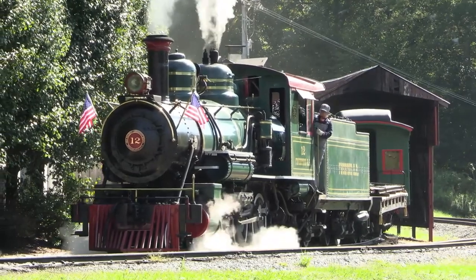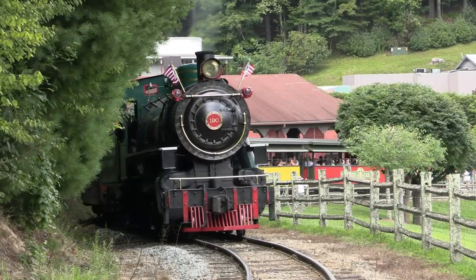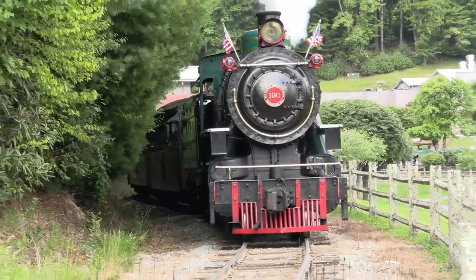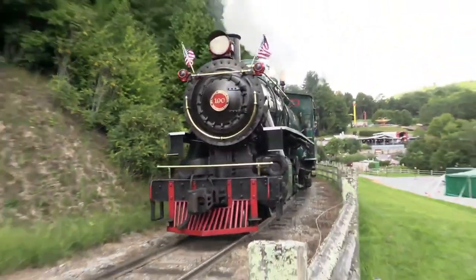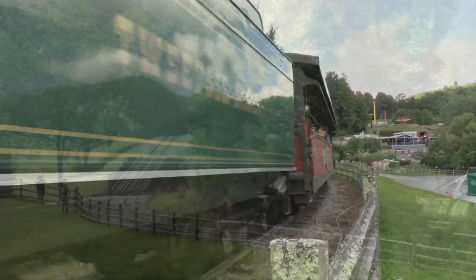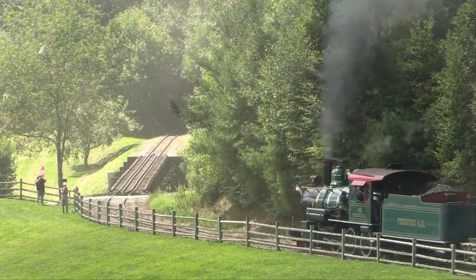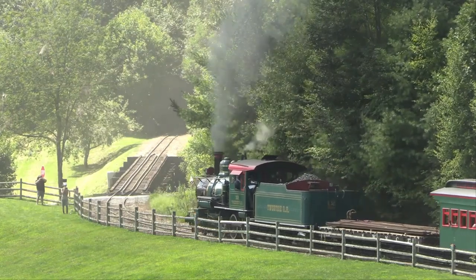East Tennessee and Western North Carolina number 12, and White Pass and Yukon number 190. These two Baldwin-built locomotives have been operating at Tweetsie Railroad for a long time. But did you know these two locomotives had once lived very different lives before Tweetsie Railroad was even a thing?